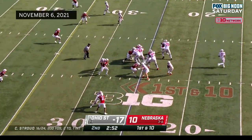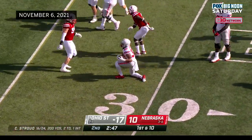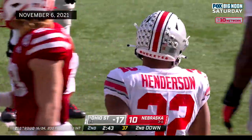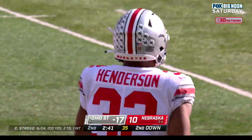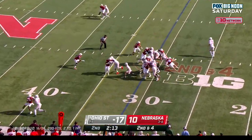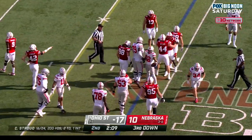2:53 to go. Buckeyes give it to Henderson, and Henderson is upended at the 30-yard line. After a scoreless first quarter, folks, we've had scores on the last four possessions. Henderson, and he will gain a yard. Reimer.